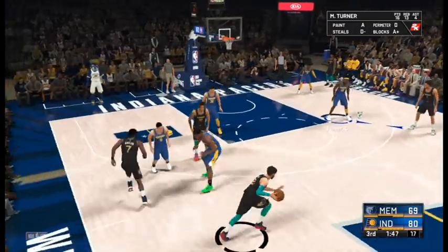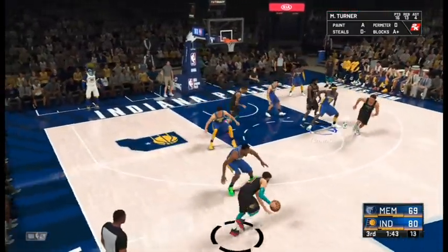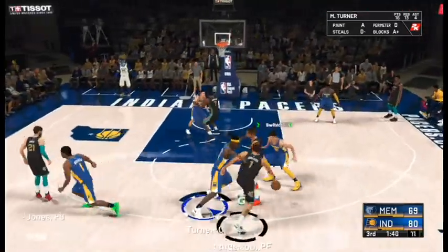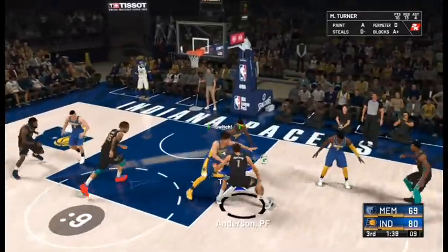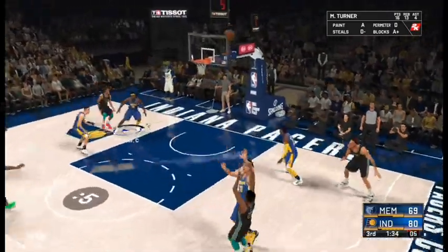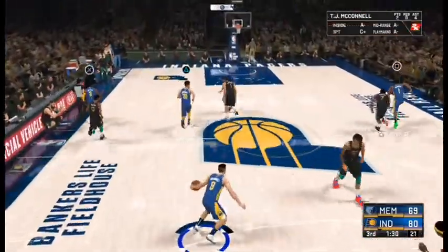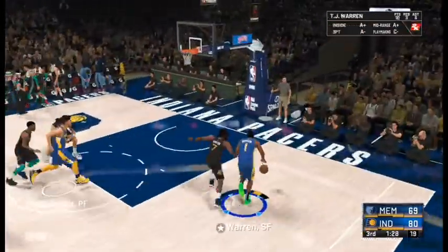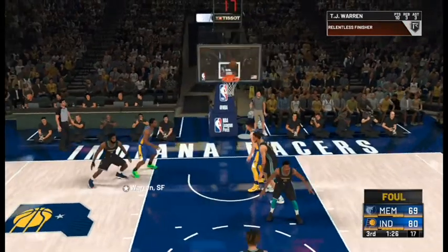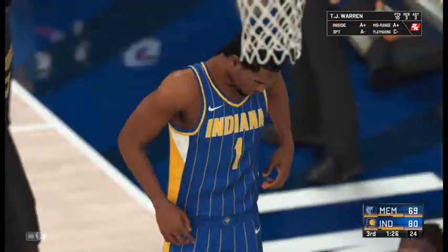Jones with it. Now defended by Warren. Hey, yo, right here. Jones, the pass to Anderson. Out to the right wing. Shot clock at 6. Here's Melton. Off the mark there with the 3-point shot. And it's McConnell with the ball. He'll bring it up for the Pacers. They lead by 11. Shooting foul as the whistle blows. He'll shoot 2 free throws.